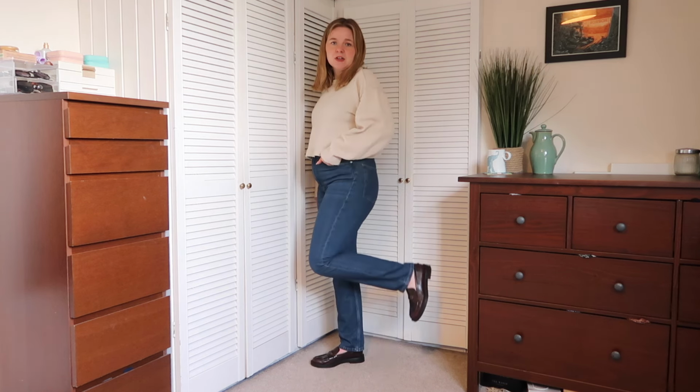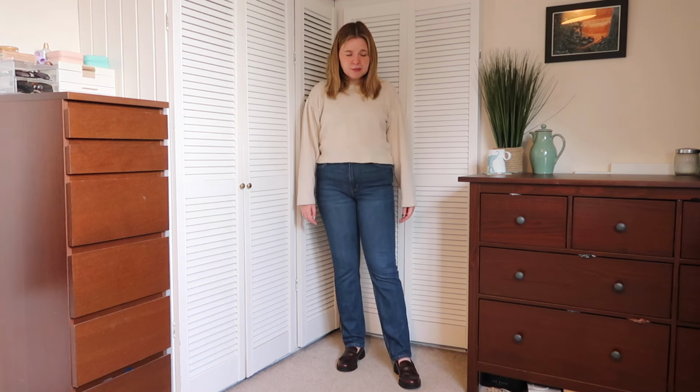So yeah, a dark denim pair of jeans I think is a staple in my autumn wardrobe, and something that I will be wearing this autumn and for future autumns as well.